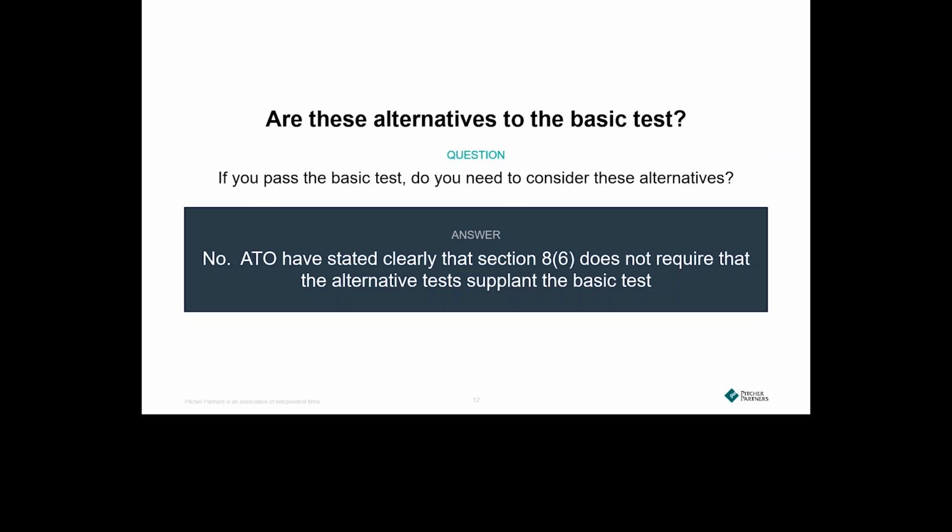You can apply as many of these tests as you would like. If you fall into 3 of them, you may apply all 3. And you can pick and choose as long as you meet the conditions to apply the test as an alternative test.